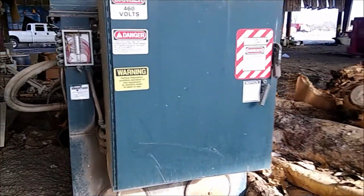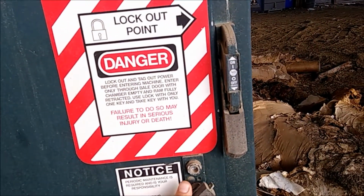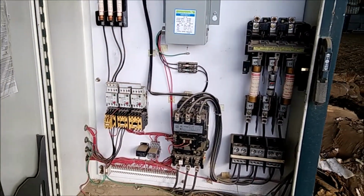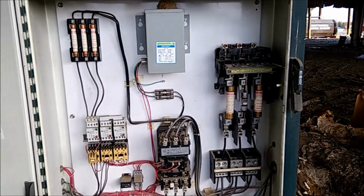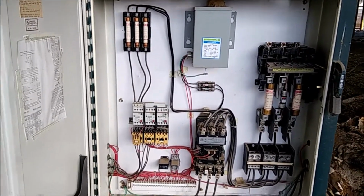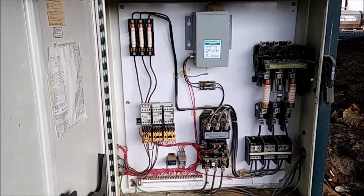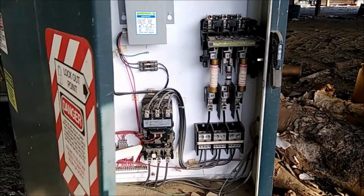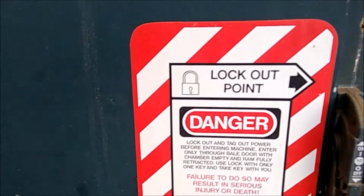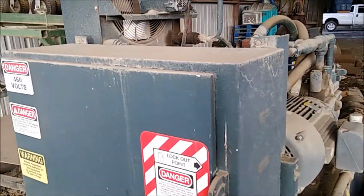And then this is the box here. We'll open that up. That's the fuses and control panel. It's all intact. As I mentioned earlier, it is a functioning model, and was so when it was taken out of service. It's just been stored in a warehouse, and other than being dusty, it's a good unit.